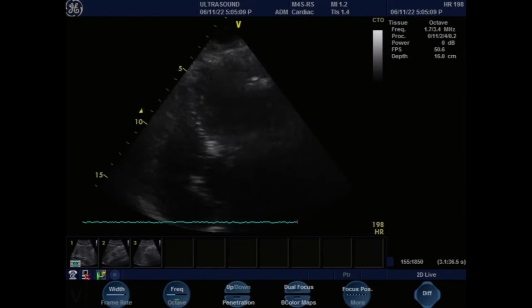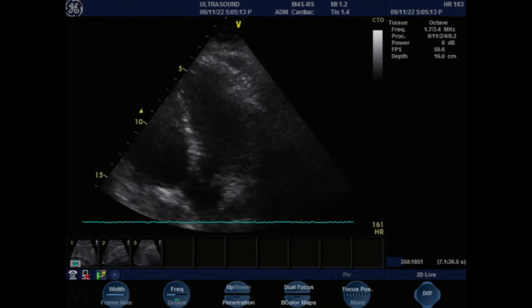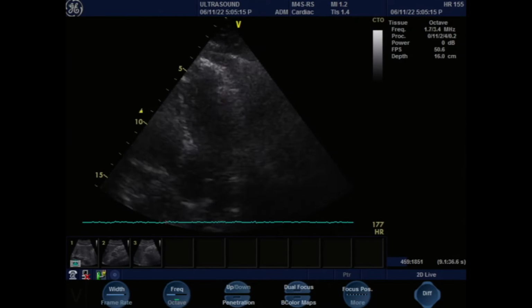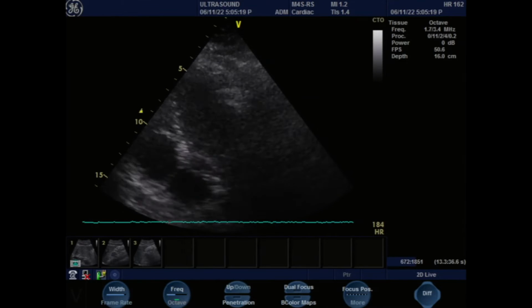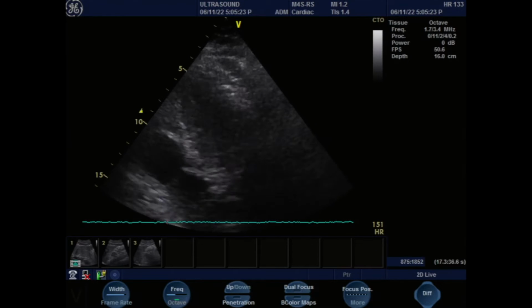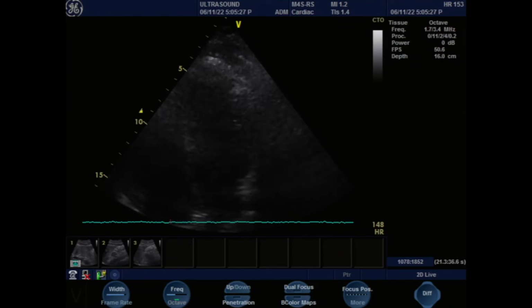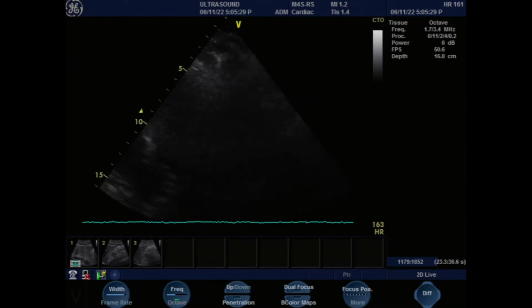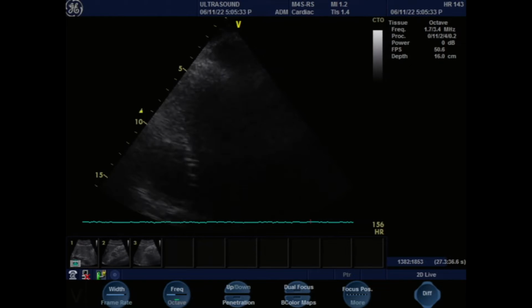apical views, right? So we saw that there's this 4-chamber view, and if I turn the probe a little bit, I can move the left ventricle. We're doing a 3-dimensional image. The heart is a 3-dimensional object on a 2-dimensional plane, so we're looking at two walls at a time. So what I can do is just keep on turning this probe and try to get other walls of the heart in the image.